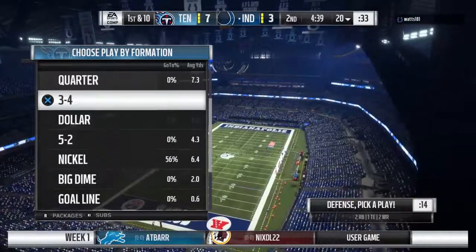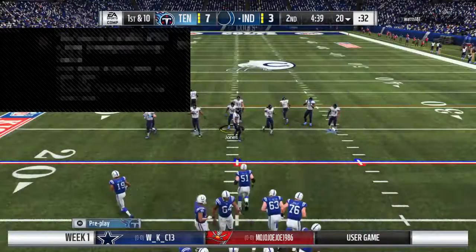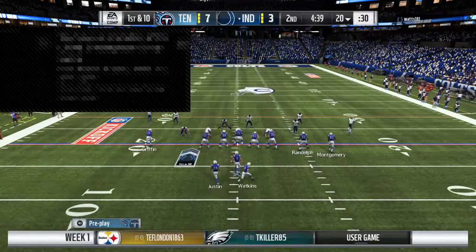And the Colts getting ready to go. And they had 3 points last time, but they didn't want 3 points because they were well within range of scoring a touchdown. We'll see if they can do better now.